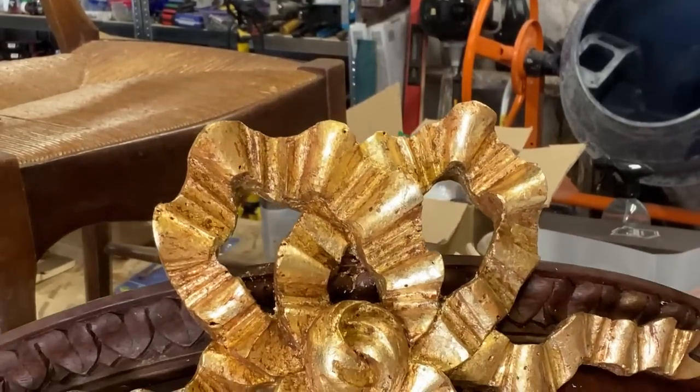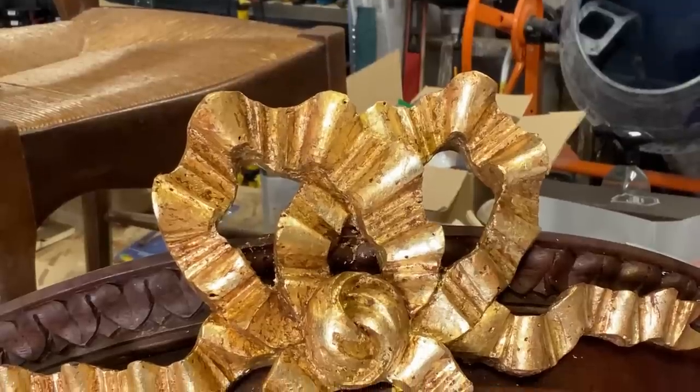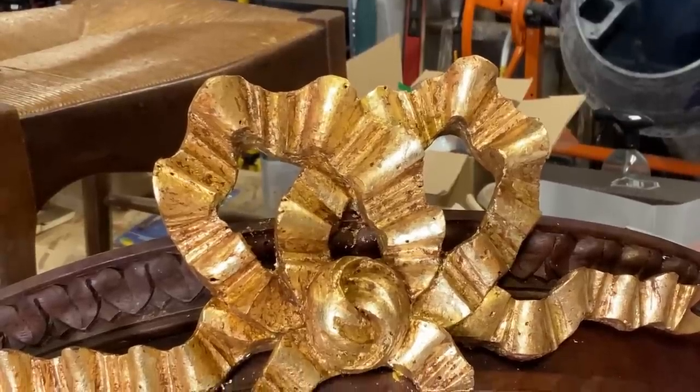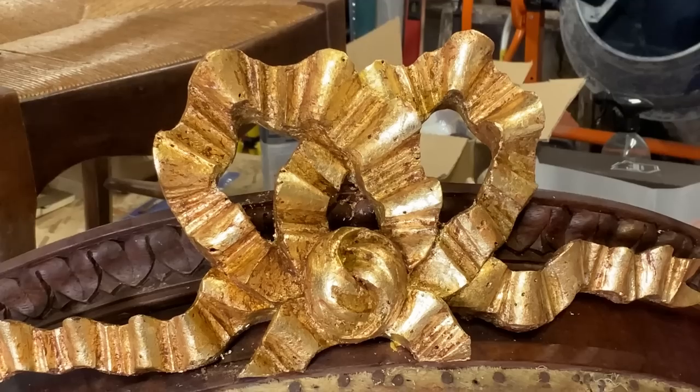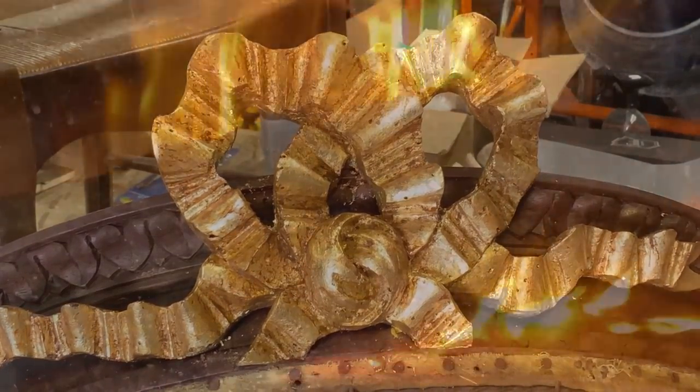So, hand gilded crown, not painted, gilded. And once this is dry, I will put on the varnish to seal it, and then it will go up in the bedroom.